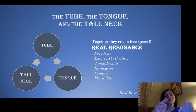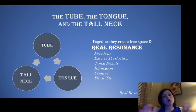Okay, so the three concepts: the tube we talked about, the tongue, which is in the tube, and the tall neck, which is one of the very first ways you can take charge of your tube, right? Just these three things connect into one another. And the more you learn about them, we're going to build on them over these next couple of videos. The more you learn about these concepts, the closer you're going to get to finding your real resonance. And that's a concept we're going to talk about a little bit more in a later video as well.